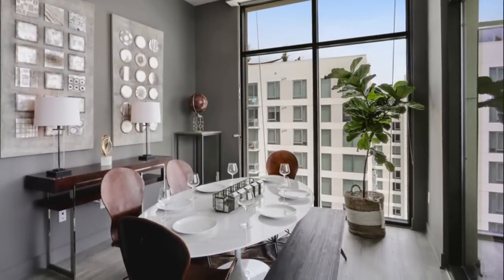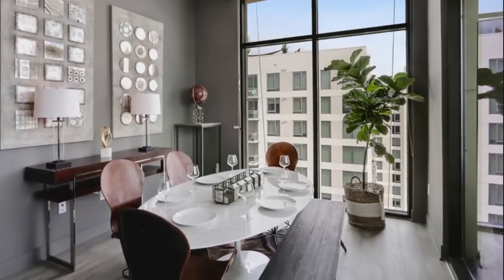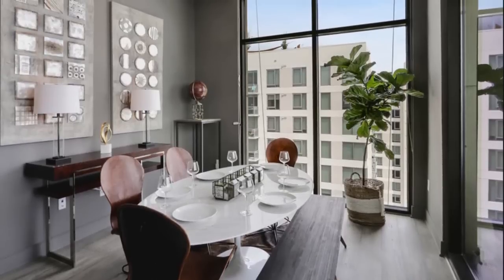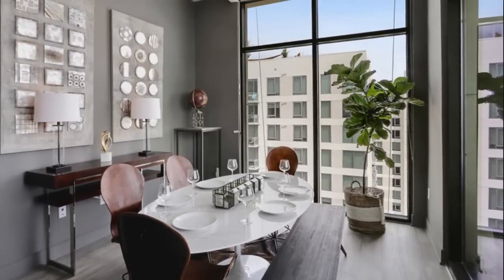I always want to stand outside of the box. Most people have traditional chairs all around tables, and I was like, you know what, let's do something a little bit more hip. You can also fit more people in the dining room as well.